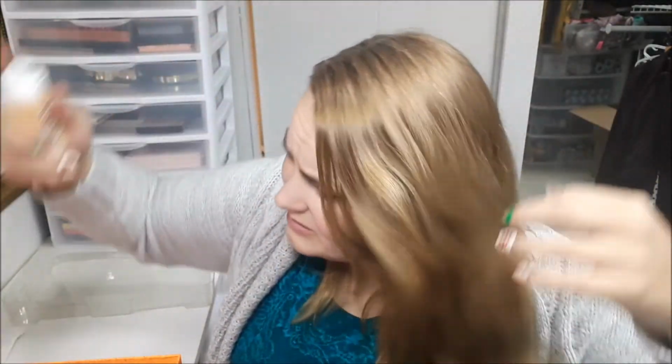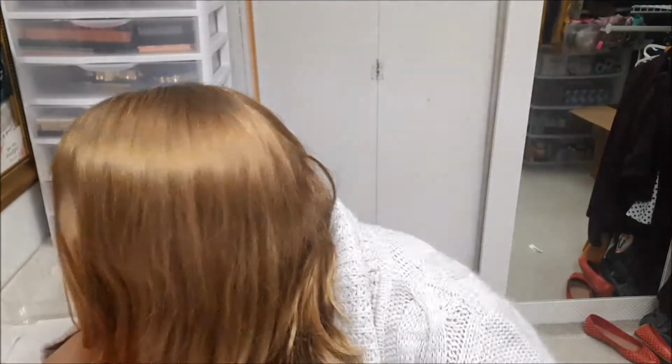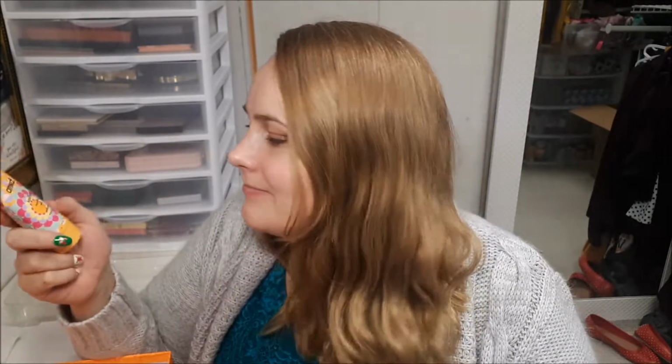So let's just try it. It definitely smells nice, but it's a weird spray. It could just be old, it could be the cold, but I think it did help with frizz, so that's nice. I always call it Ampika. There's no P. Amika. So one of their hair masks.